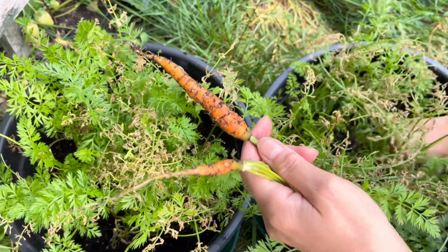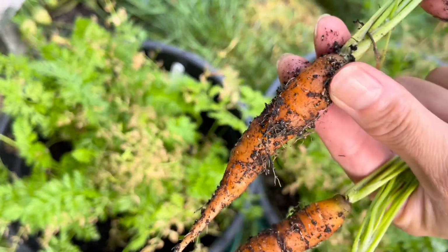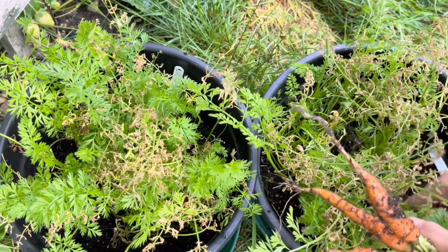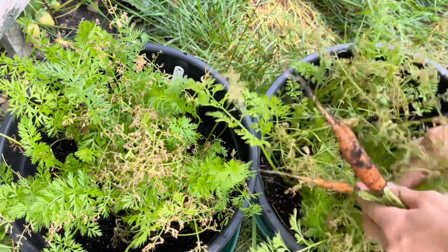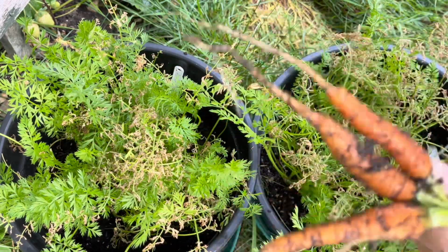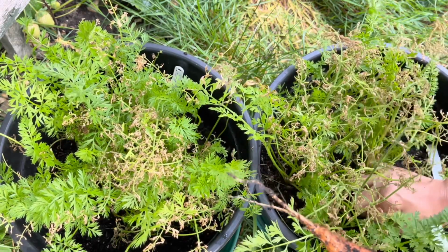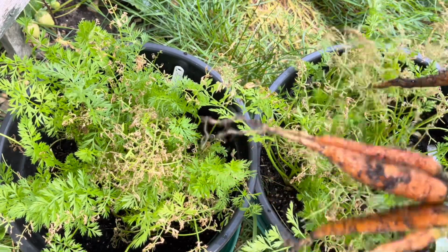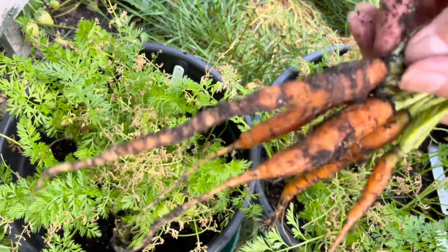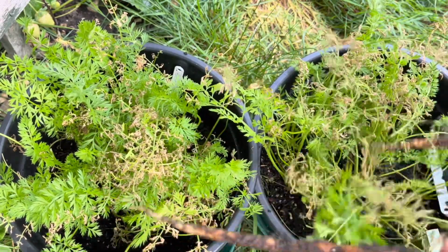Smells really sweet, guys. Oh, this one is promising. This one looks promising. See, a bit bigger than these two, as you can see. So I was supposed to thin them out last time, but I didn't bother. Oh, this one is quite long. See? It's looking better. And so is this one.